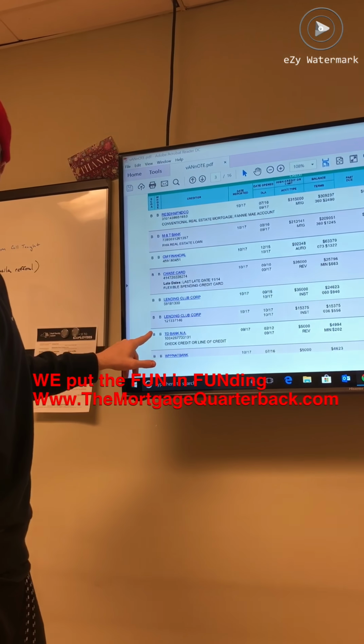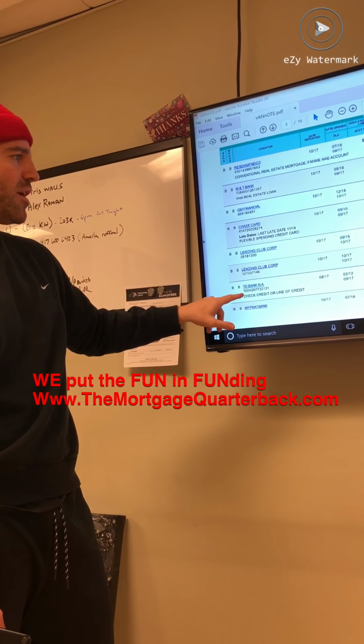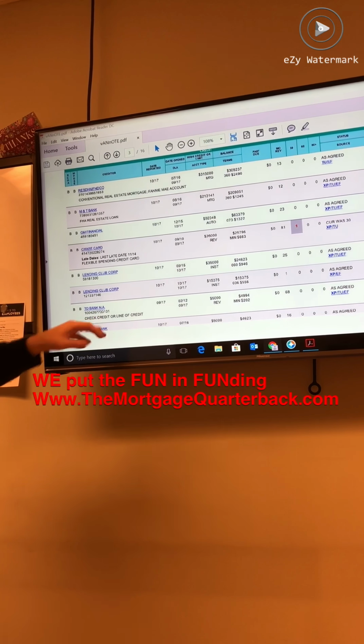Now if you scroll down more on here, you'll see a TD Bank checking credit or line of credit, which is also a high balance to limit ratio. That's bringing the score down because it is a variable line of credit.